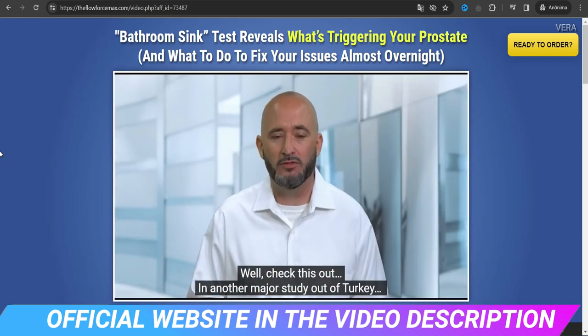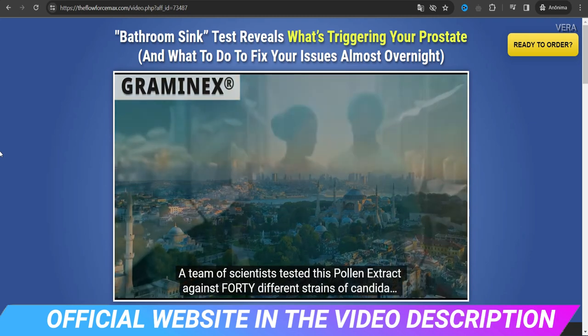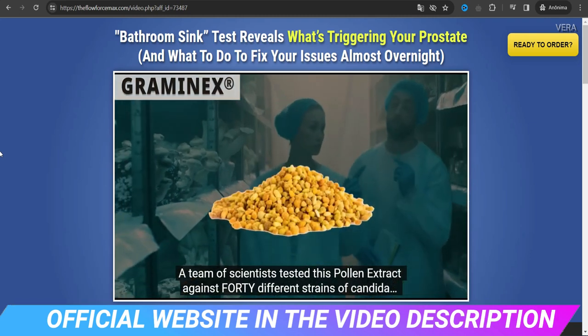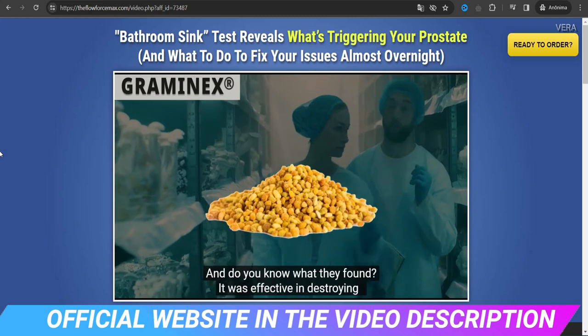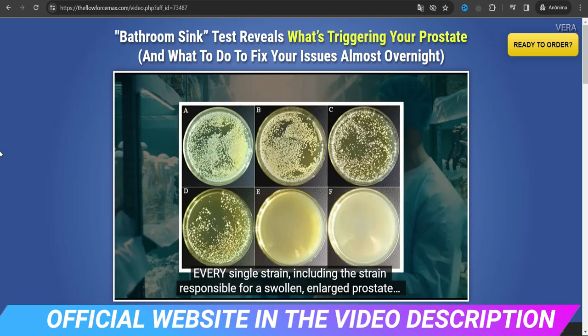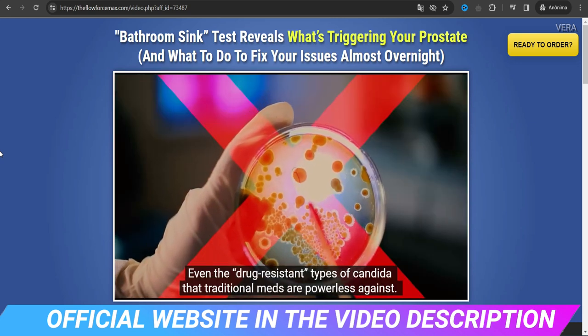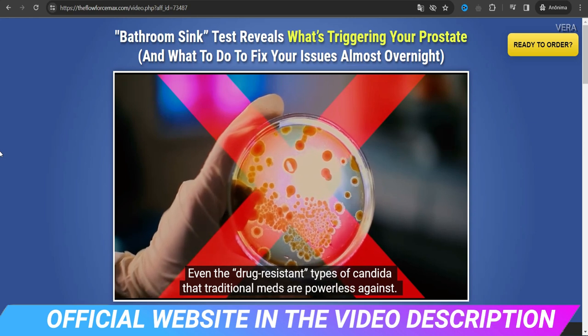Well, check this out. In another major study out of Turkey, a team of scientists tested this pollen extract against 40 different strains of Candida. And do you know what they found? It was effective in destroying every single strain, including the strain responsible for a swollen, enlarged prostate. Even the drug-resistant types of Candida that traditional meds are powerless against.